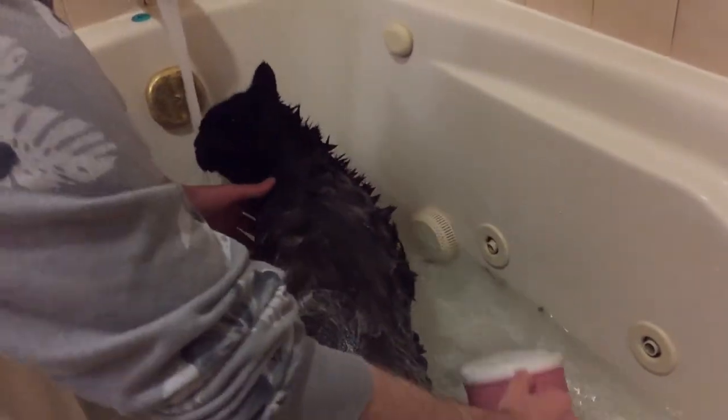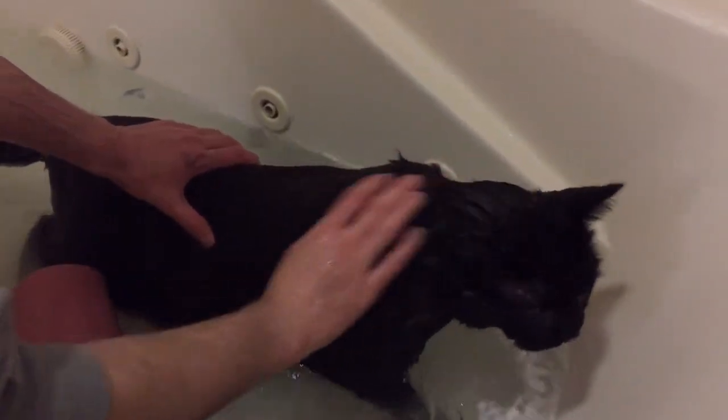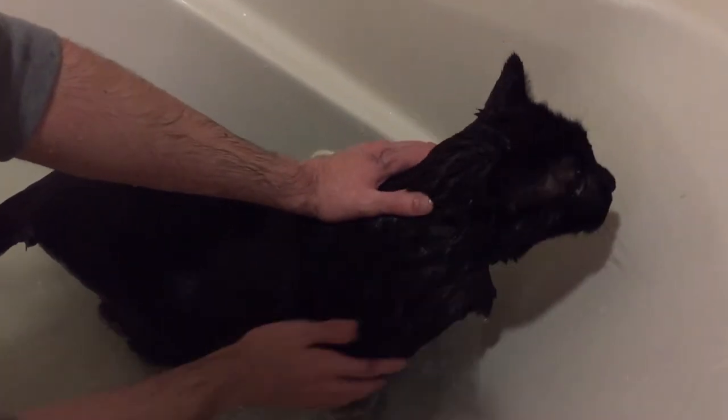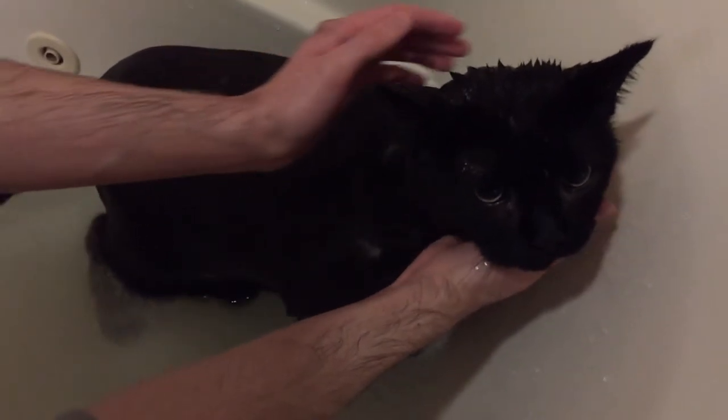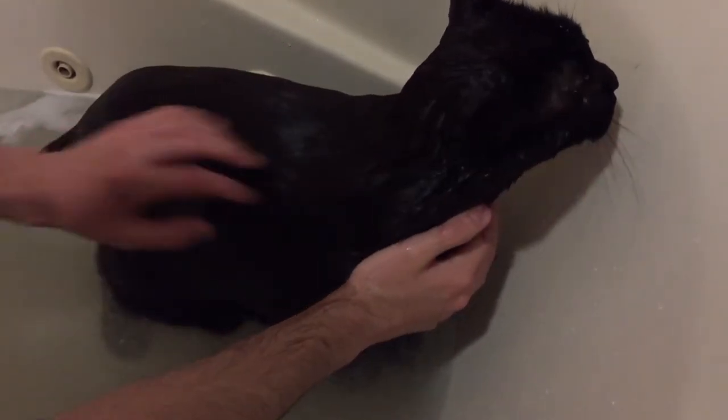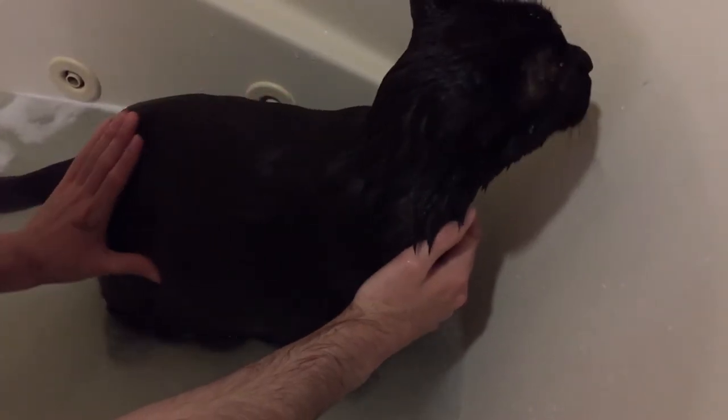Now pour water on your cat repeatedly until all of the shampoo is removed from your cat's fur. By this point, your cat will probably be anxious to get out, but don't let them until the shampoo is completely out. Continue to rinse and repeat with the water. It will also help if you run your hands down your cat's back to get rid of the shampoo a bit more quickly. You're almost done.